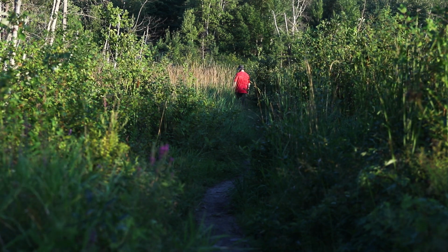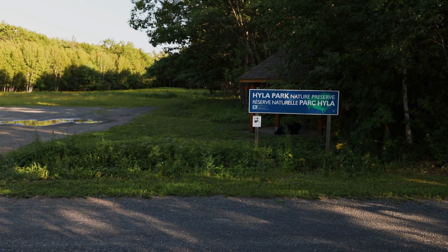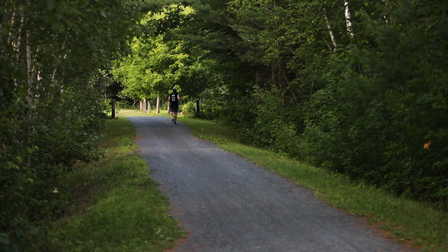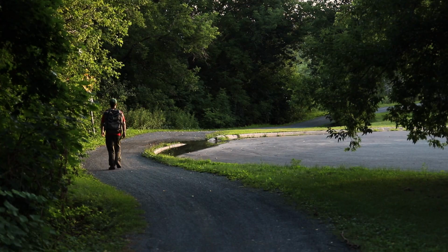So we are currently at the entrance here at Hyla Park. To get to the park, it's actually really easy. One of the most common ways is to park at the Baptist Church at 150 Greenwood Drive. Once at the church, you'll be able to park there and you can just hop on the walking and biking trail that eventually leads to Hyla Park here. Once you start walking, you'll see signs along the left side of the trail that mark the park.